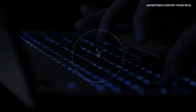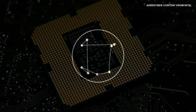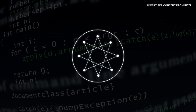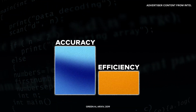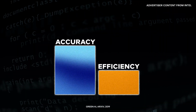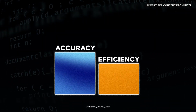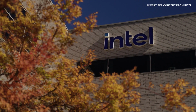Through these phases of machine learning, AI is able to produce incredible results across an almost limitless range of tasks. But as one recent study highlighted, the tendency for AI developers to favor the accuracy of their results over the efficiency of their model could be setting a dangerous precedent for the future development of AI. Intel is looking to change that.